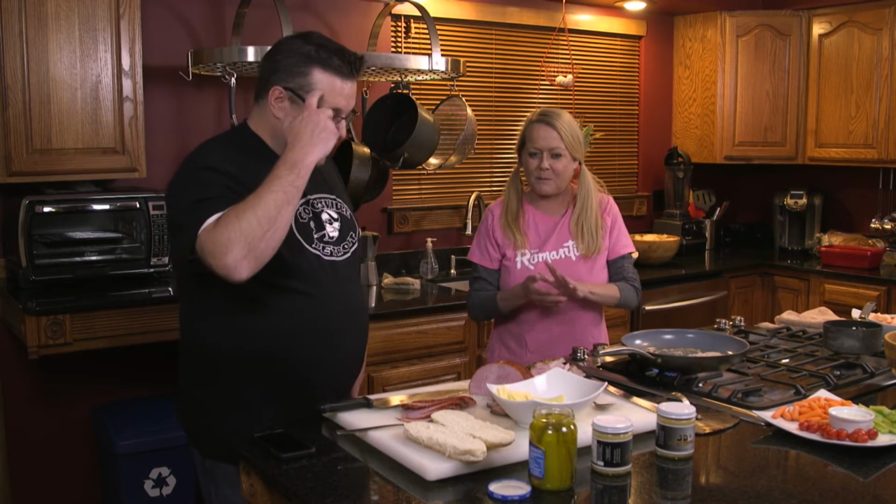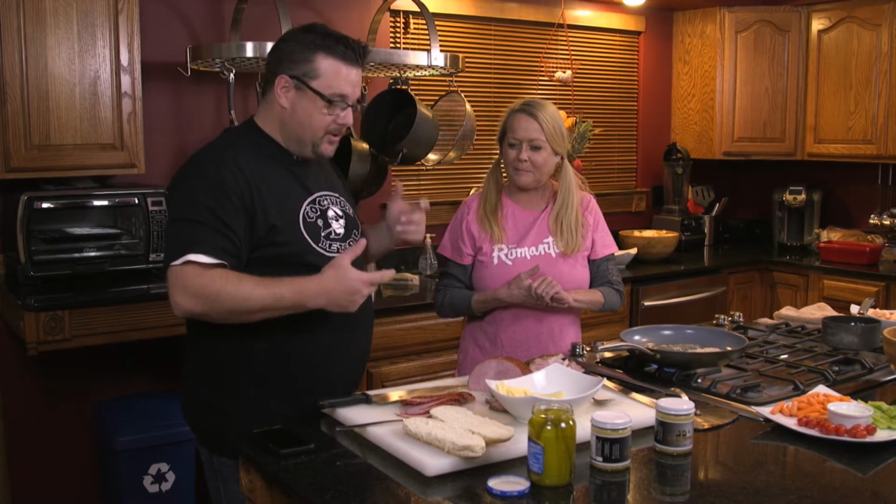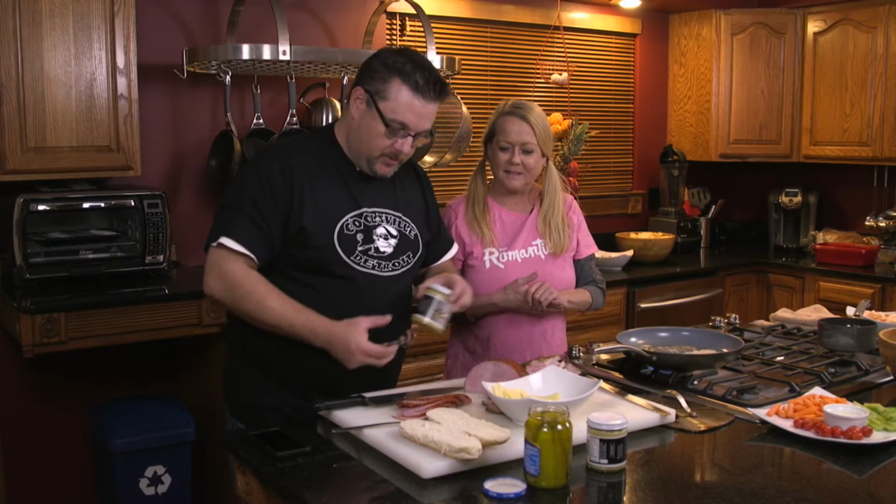Okay, all right. So now we're going to put this all together. Assemblage, right? Assemblage. So first things first, gotta put the JDs on. The mustard on the bread, which we'll use this one.